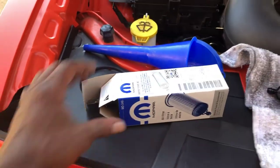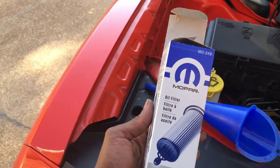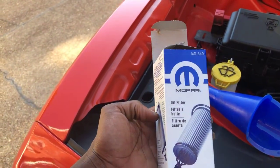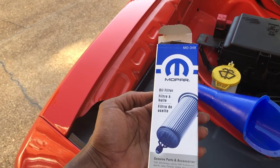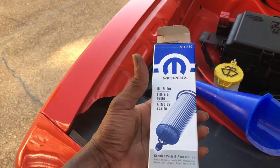And the oil filter I'm gonna replace it with is none other than the Mopar oil filter, the one that this car calls for. I tried to find a Royal Purple oil filter, but most of the oil filters I've seen for Royal Purple were external, not internal oil filters.